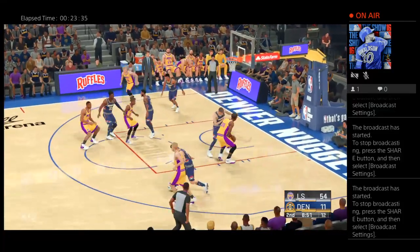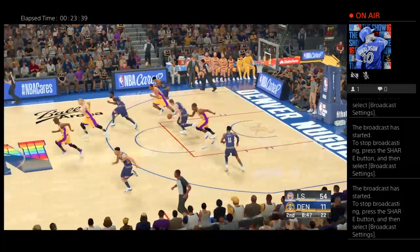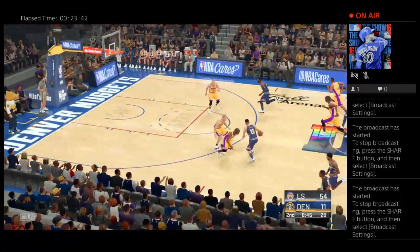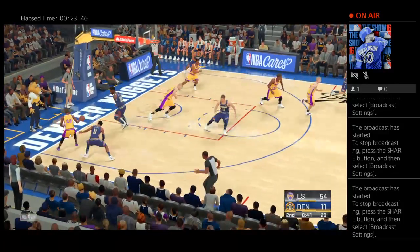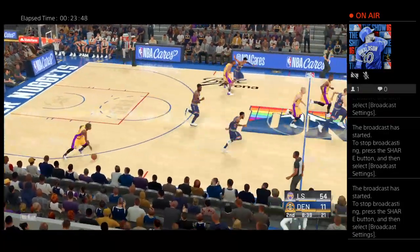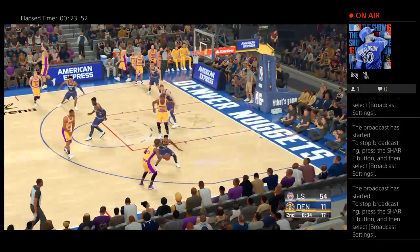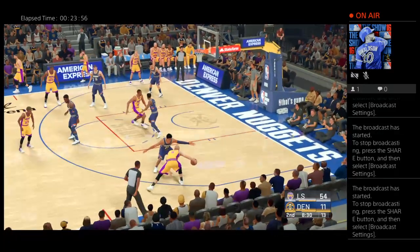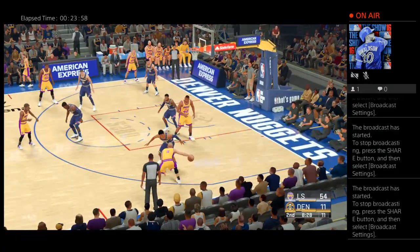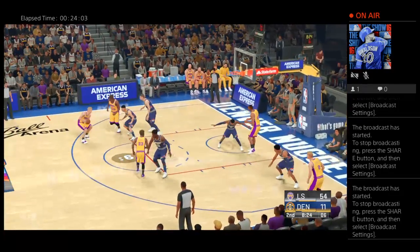Here's Garnett, guarded by Morris. Drew misses. Think about Jokic. Maybe he goes down as one of the all-time greatest second-round picks. And a little under 3.5 minutes elapsed here in the second quarter. Pass to Lewis. Here's Garnett. Clock at 6.